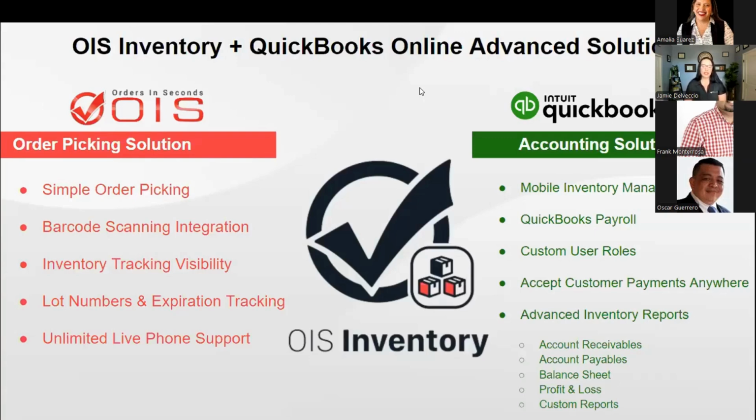QuickBooks Payroll is also another thing that our wholesale distributors really focus on, right? Because like you said, Frank, there's a lot of time that's put into managing the picking process and the employees that go along with that. So with our QuickBooks Payroll, you can save a lot of time by paying your warehouse team and your pickers accordingly.